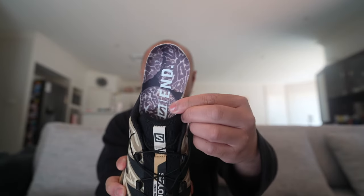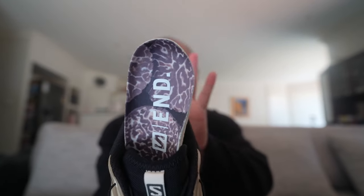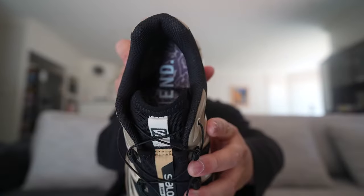I love it. You have the TPU upper of a Salomon XT-6, mesh and all that, TPU film for that protection for your upper. It's an XT-6, gotta have that quick lacing system right there. I love that End Clothing truffle marbling pattern on that insole. That is a really nice detail to these shoes. I'm just really trying to process all this, like how beautiful this shoe is.